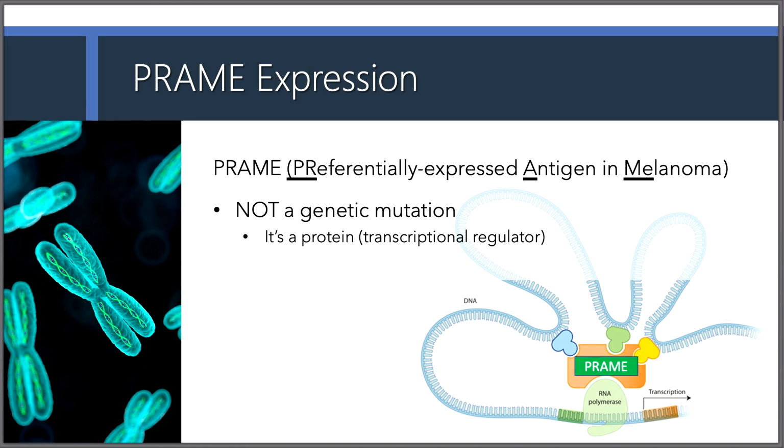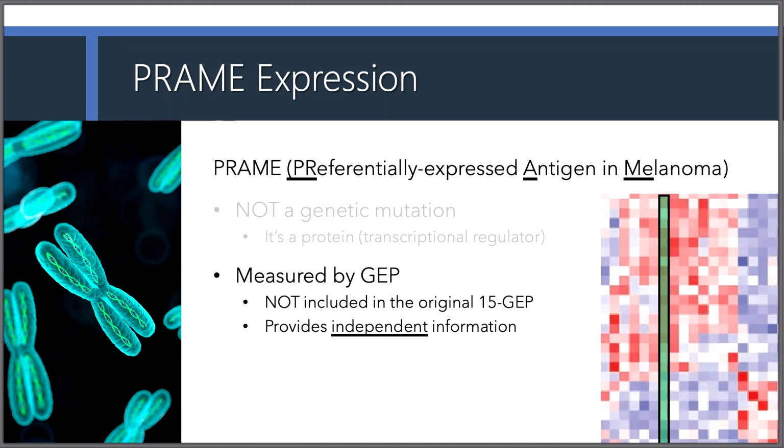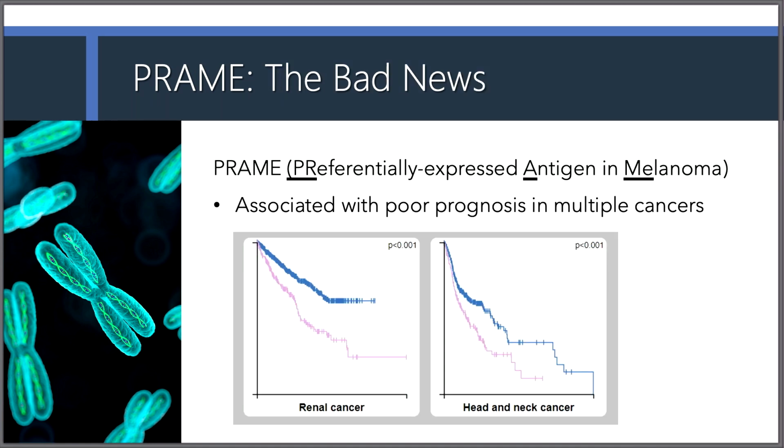It's a protein that when it's upregulated affects the transcription of many other proteins. So it changes the cellular program when PRAME is expressed in the cell. It is measured by gene expression profiling, but it was not included on that original 15-gene panel that determines whether you're class 1 or class 2. So the PRAME expression provides independent information from what we get from the gene expression profile. It's not redundant with that information.